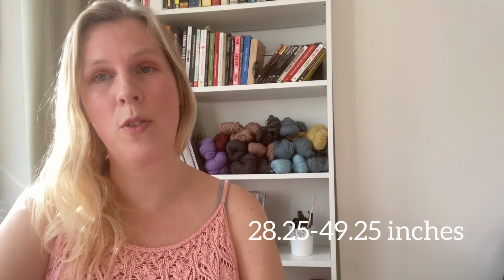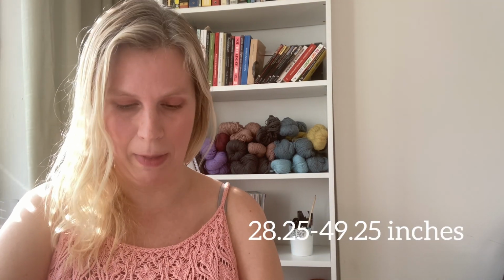This comes in sizes extra small to 4XL, which is 72 to 125 centimeters bust, and it has 10 centimeters of negative ease, which you can't really see in the pictures, but yeah. It is knit in a light fingering weight yarn held together, so 2 strands of light fingering weight, and this is knit with a Knitting for Olive pure silk, which is going to be quite expensive if you want to hold it double.